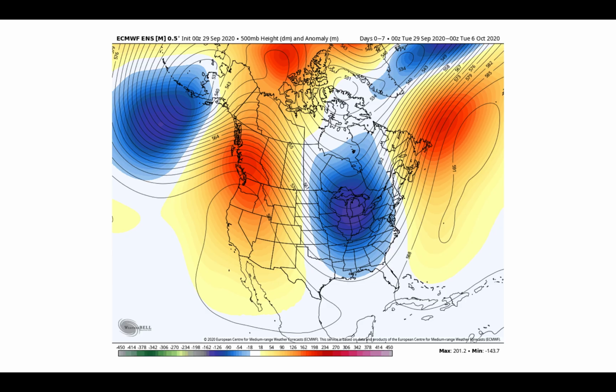And again, a lot of this is being driven by this upper level pattern that we're going to be kind of stuck and bunched up in for at least the better part of the next 5 to 10 days, if not a little bit further into the month of October. Now, it's one that features this big trough in the Aleutian Islands. We've got a ridge across the west coast of the Pacific Northwest into British Columbia, and then this big trough dug out here across the Great Lakes into the eastern Corn Belt.